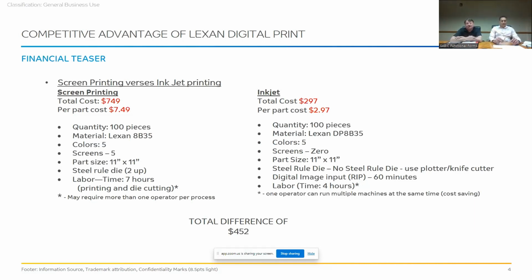So on the screen, you're going to see some numbers that are in general. When we talk about screen printing, we took an example, 100 pieces, 5 colors. You talk about making screens, right? So you have to make the image, you have to have the mesh, you have to have the team that does that. You talk about part size, printing, all of that comes in, and we've estimated with real printing numbers, a $750 rough number. We talk about inkjet, and where we really are contemplating here, the difference is when you think about what we do in screen printing.